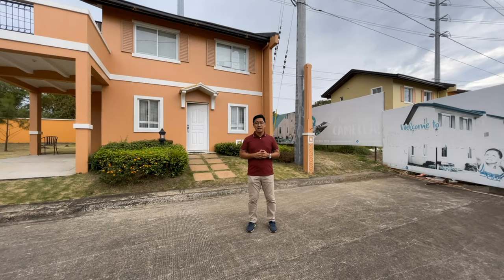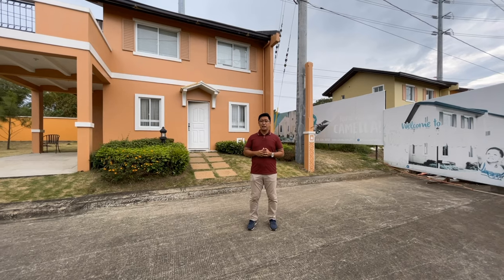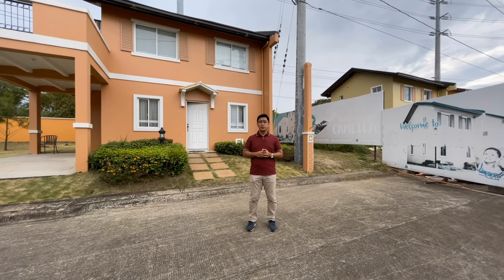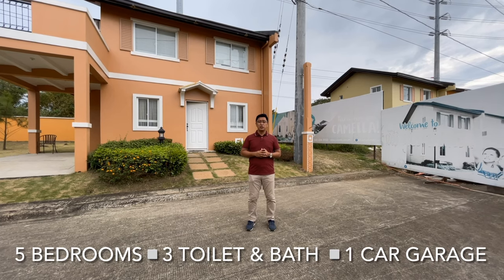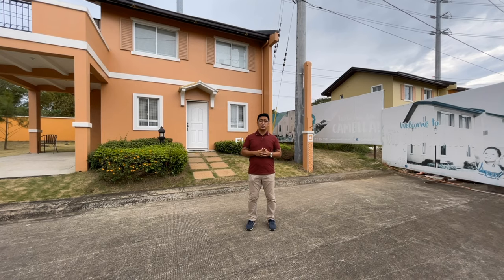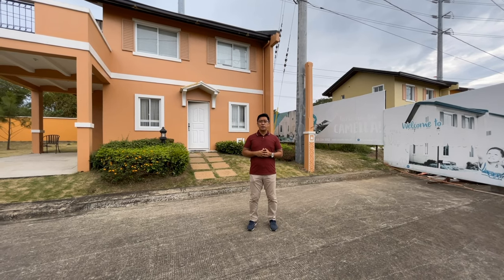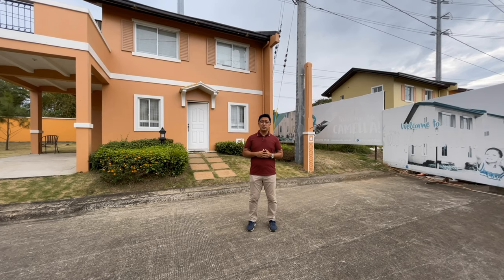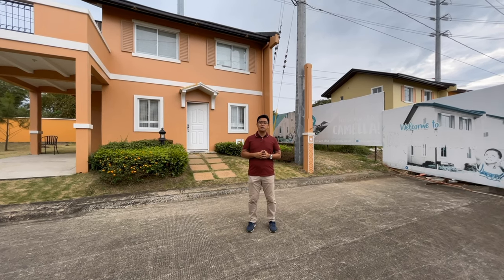Start na po tayo sa ating house tour. For today, ang ipapakita ko lang po sa inyo ay isang house model. This is their Ella house model with 5 bedrooms, 3 toilet and bath, and 1 car garage. But stay up to the end of this video kasi magpapakita rin po kami ng other model units na pwede nyo ma-view or ma-visit kapag pumunta po tayo dito sa Camella Dos Rios.